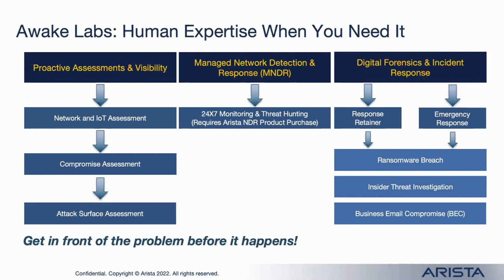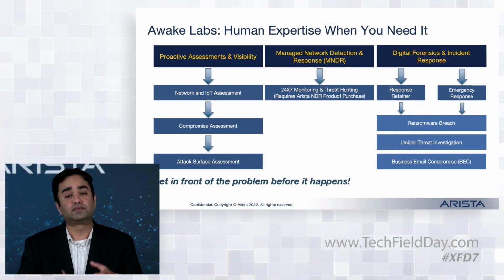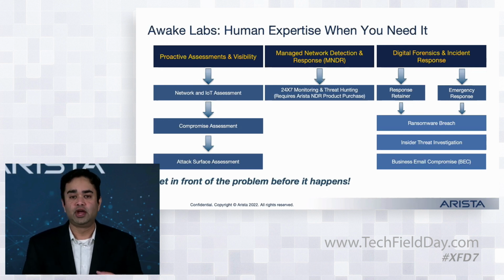So we have a number of customers that say, look, we love the platform, but we want you to manage it for us. And that management includes both the operational side of things, but also the security side of things, where folks like Kevin are engaged day in and day out, monitoring the customer's network, threat hunting on their behalf, and working hand in glove with the customer's security team to respond to these very, very quickly.